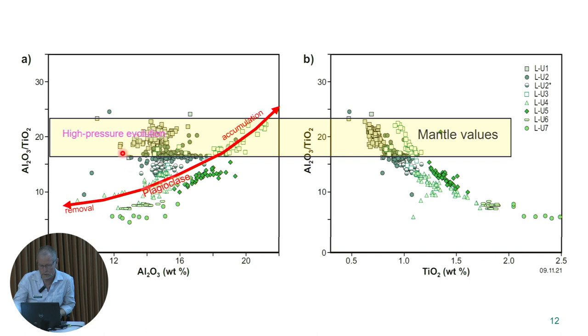So if you come across a basalt, the Lunnon basalt for example is a good example, it's got an aluminium titanium ratio of around 20. From that you can infer that this magma has come from its mantle source, migrated all the way to the surface and erupted as the Lunnon basalt or lower basalt or whatever, and nothing essentially has happened to that magma. So that's telling us something about the tectonic conditions, that's telling us something about the plumbing.